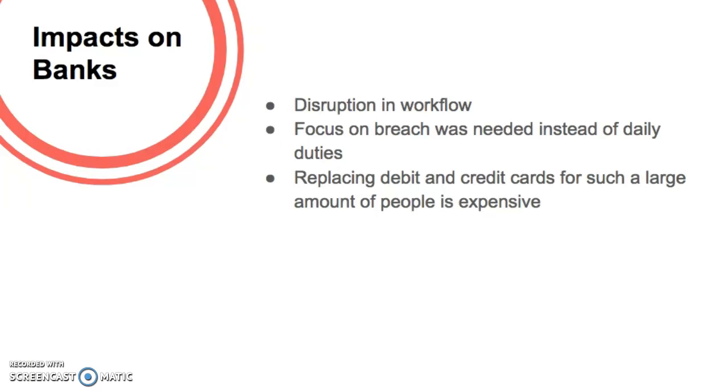So this also had impacts on banks. It was a huge disruption in their workflow. All of the focus that was normally on their day-to-day activities and duties was now focused on the breach and trying to get customers their new debit cards, new credit cards, and trying to shut down all these credit cards that were being used by other people.